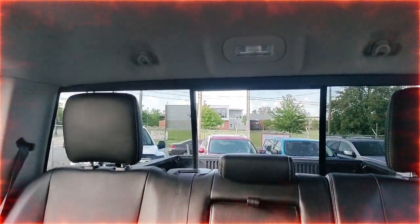The visor's good. And we'll take a look here. We got a power rear window here. Open her up, close her down. Done, clean. And this is for HomeLink for your garage. Remember the remotes or whatnot. There it is right there for you.